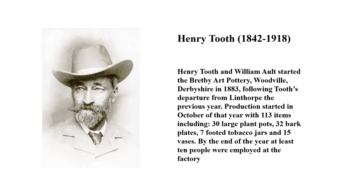And here is Henry Tooth. Henry Tooth, you've already met if you've looked at the session in this series on Linthorpe, but here he is again. Henry Tooth and William Ault became partners. They started the Bretby Art Pottery at Woodville, Derbyshire, in 1883, following Tooth's departure from Linthorpe the previous year.